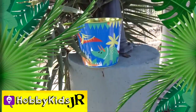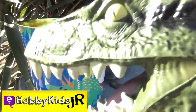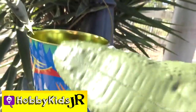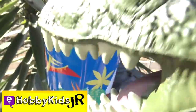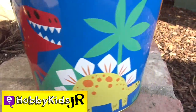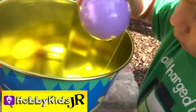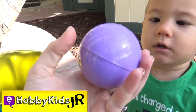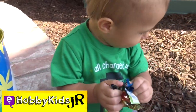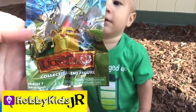We've entered dinosaur land and our bucket. But wait, do you hear that? What's that sound? HobbyGator defeated the Velociraptor. Now let's see what's inside our awesome dino bucket. A purple egg. You pulled out a lion guard blind bag.